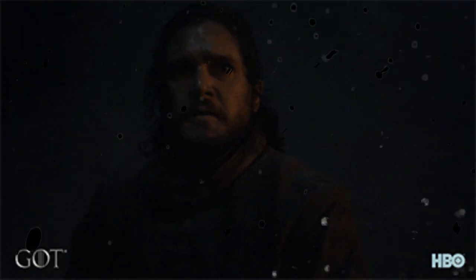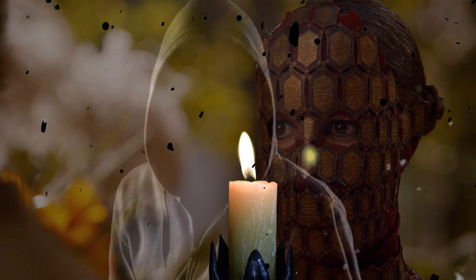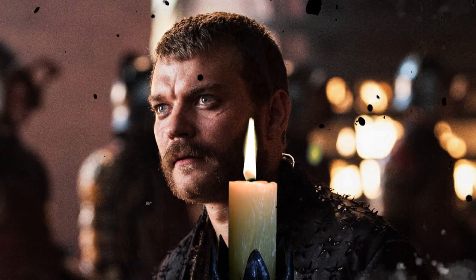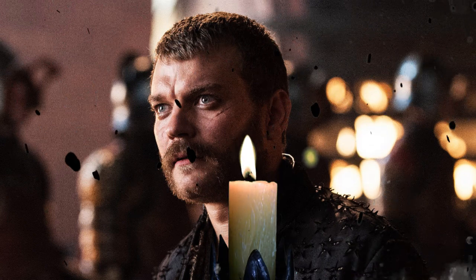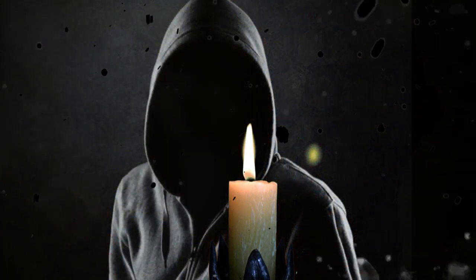So that brings us to who has these glass candles in A Song of Ice and Fire. From what I can gather, I have four people that I know have these glass candles. One is Marwyn, two is Quaithe, three is Urathon Nightwalker, and four is Euron Greyjoy. So let's break down each of these people and see why they need these glass candles so we can fully understand what their purpose is in this story.